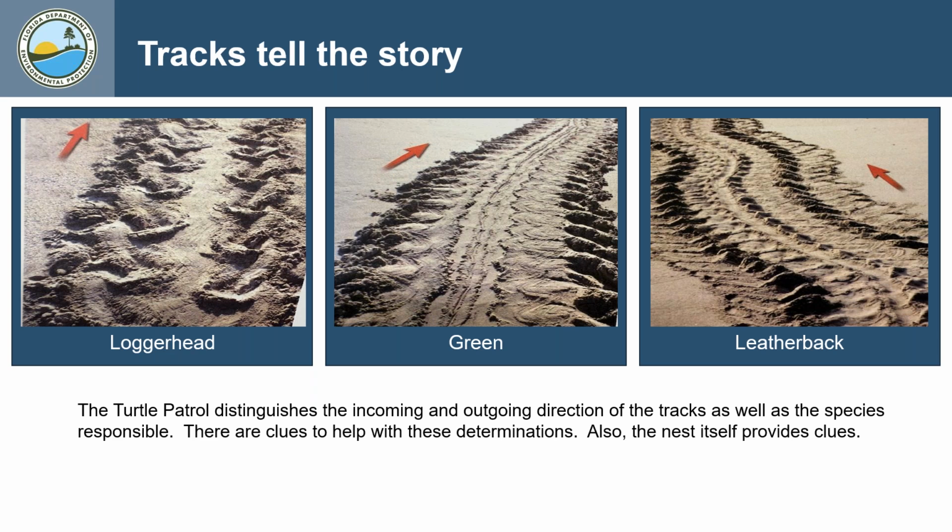If green turtles get nervous, and they are probably the most shy out of all three of these species, they do run, and at which point they do an alternating gait like a loggerhead.